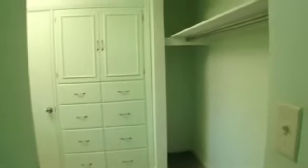The one-of-a-kind walk-in closet provides plenty of storage for clothing and accessories.